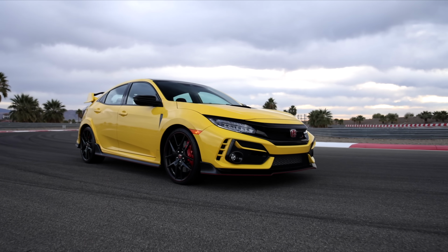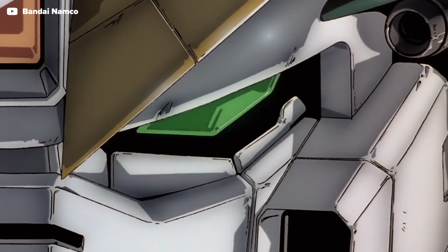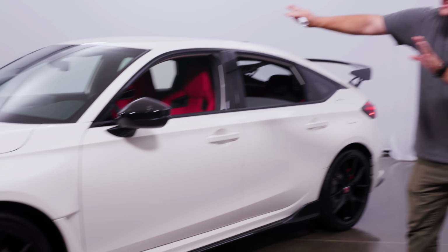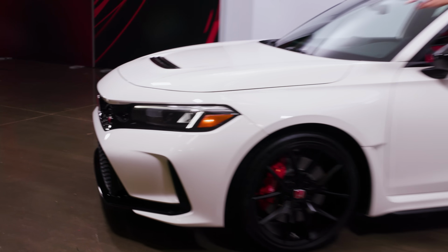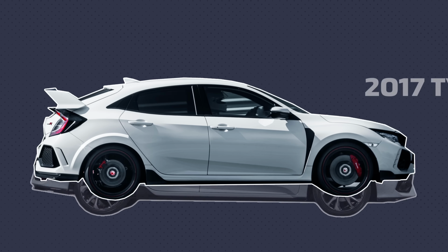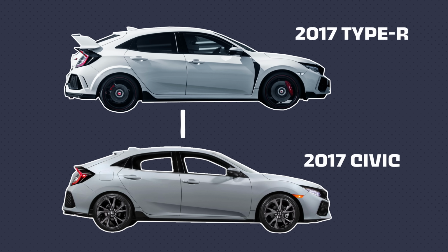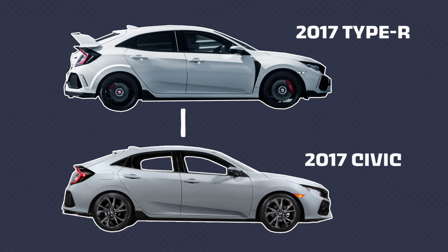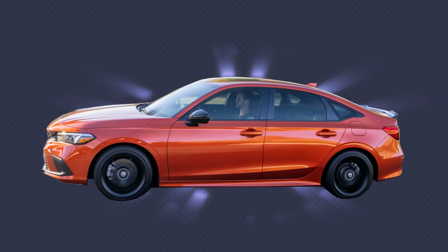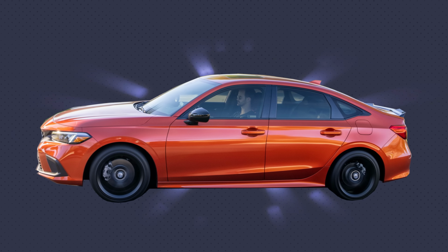It's concise. The previous Civic Type R was a very angular car, looked like a Gundam's head, okay? This is a lot sleeker. All the sharp edges have been smoothed down. This thing is way more refined, and I think that has to do with the base Civic that it's based upon. The previous Civic that the FK8 was based on was already angular enough as it was. It was already pretty controversial, whereas the Civic that this one is based on looks a lot better.